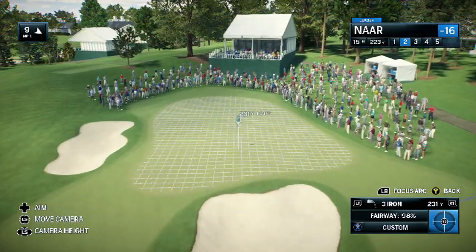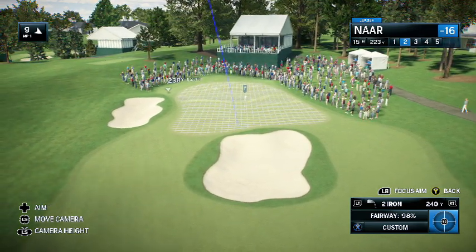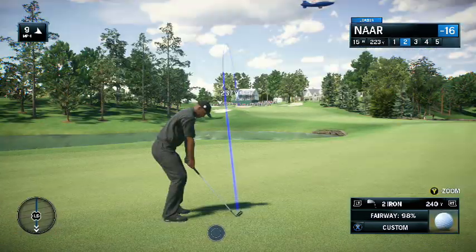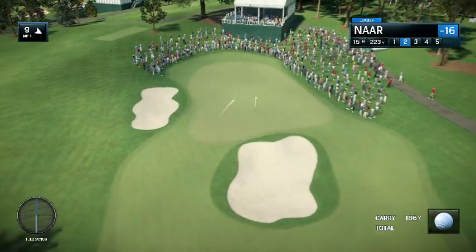This could be a huge momentum swing here, Frank. Yeah, one more good swing, and he's going to have an eagle putt coming up. I know you don't want to get ahead of yourself, but it is well on the cards. There's a bunker over there. I think he's headed for it.